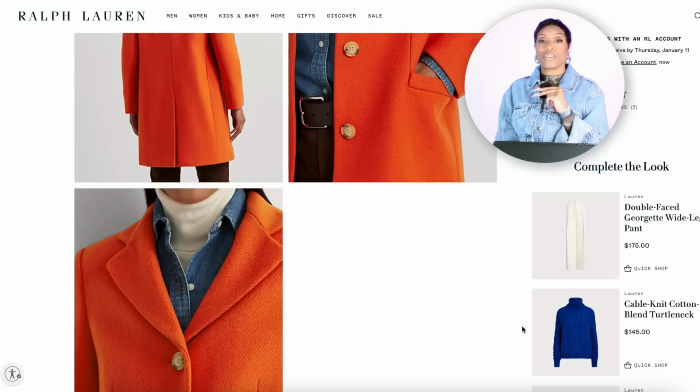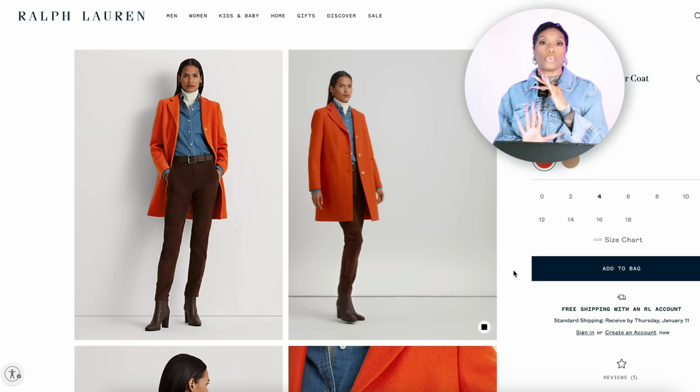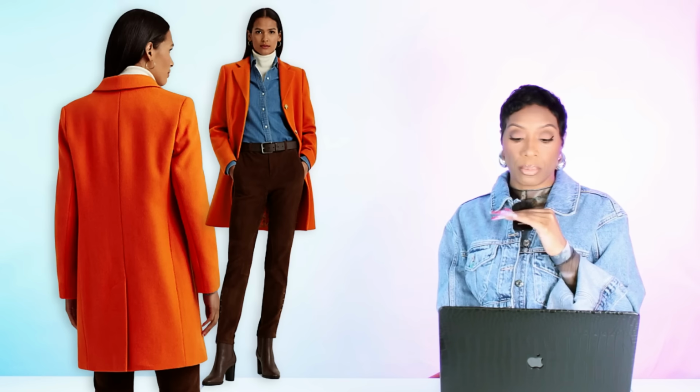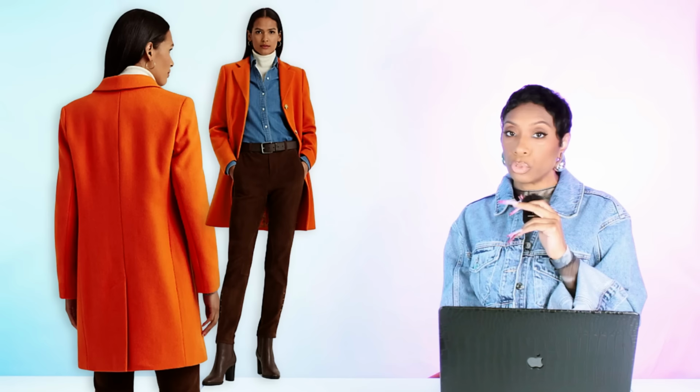This one is a little longer, and I think this might suit you a little more if you are going to wear this with the skirt like we're seeing in the inspiration photograph. You might like this one. It hits a little bit lower than the one from Target. So this one is available in sizes 0 to size 18, and this color is called Harvest Orange. It also comes in this light camel color, which is really nice, but let's focus on the orange.